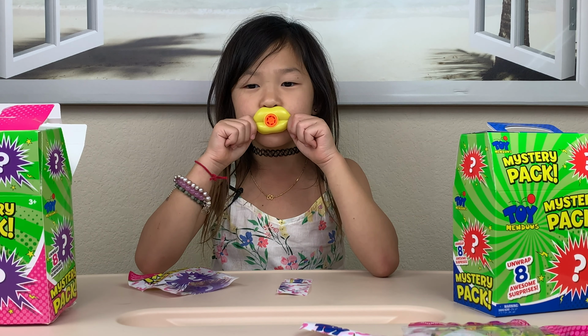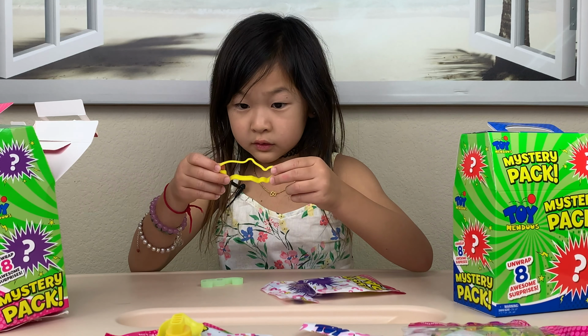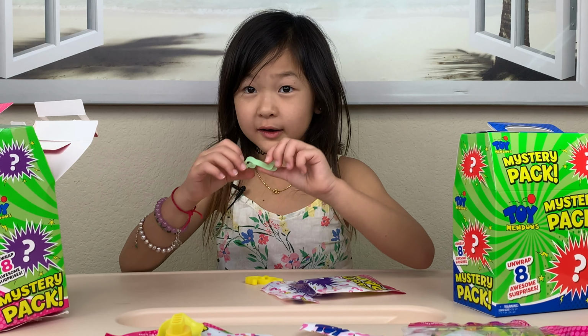Is that kind of looking? I don't know. But yeah, that's cool. That's cool that we got blue. That one's cool. It's a balloon. It's yellow. You gotta blow it up. Cause I don't know how. What is this? I can't even see. Is this a lightning on the dog?